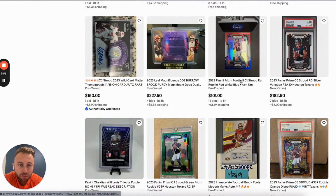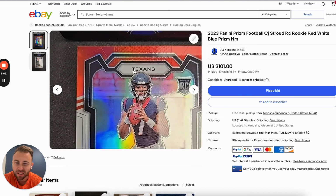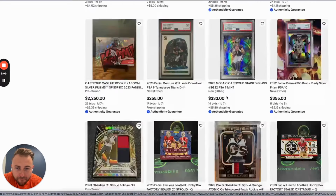Red, white, and blue. This looks pretty good. This is a nice solid picture. Yeah, it's off-centered a little bit. The left and the right are just not even. Stay away from that.